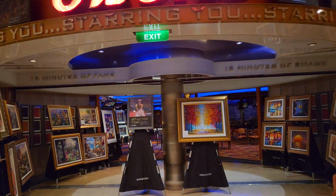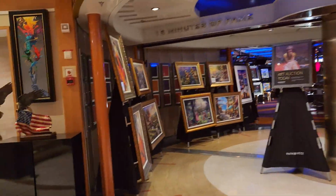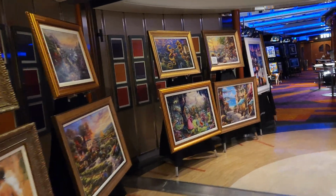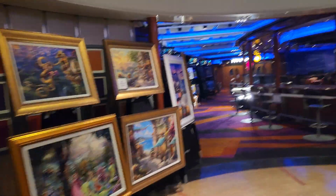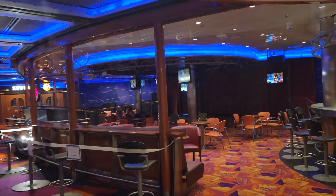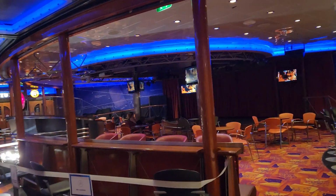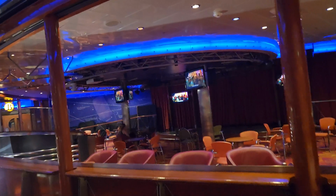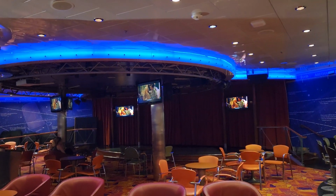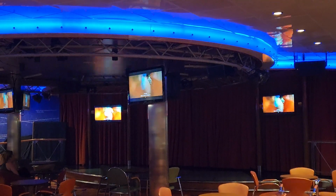We did end up playing geography trivia, which we actually won. Very, very difficult. We got not even half the questions correct. And I was going to come down here to watch Mamma Mia. But they're just playing it on a regular small TV screen. I expected like a big projection screen coming down. But no, just a bunch of these screens.